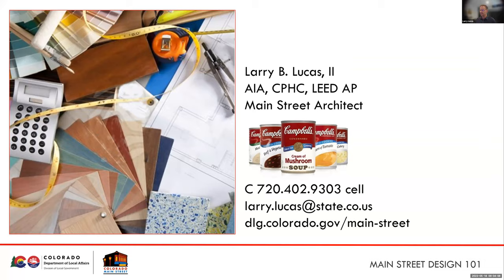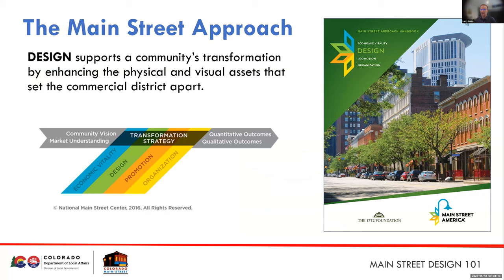So let's just start off with what Main Street design is. The Main Street four-point approach is combined to create a transformational strategy out of the 4 points: economic vitality, design, promotion, and organization. Design supports a community transformation by enhancing the physical and visual assets that set the commercial district apart.